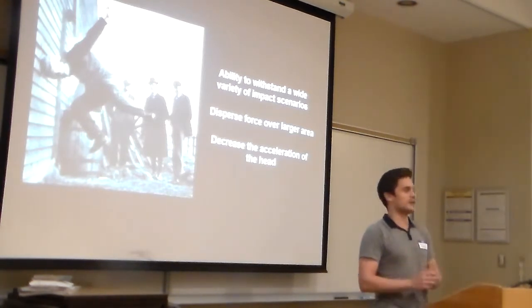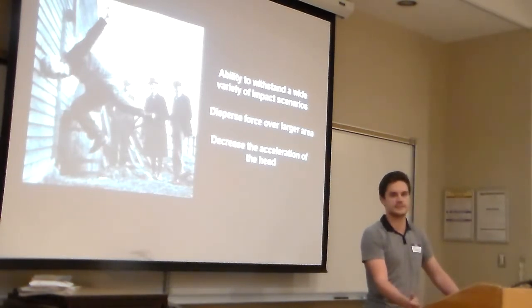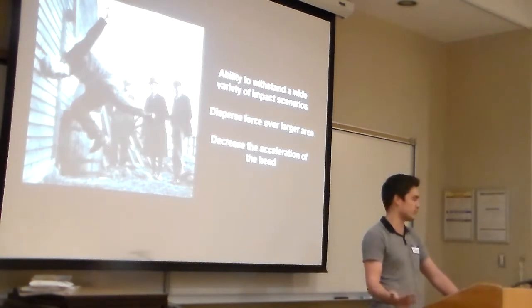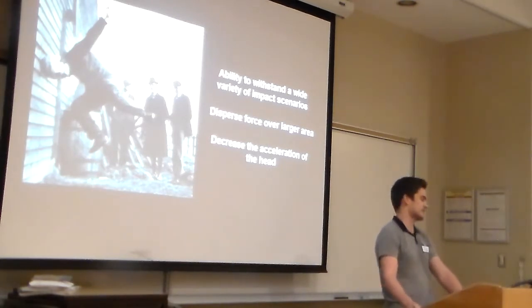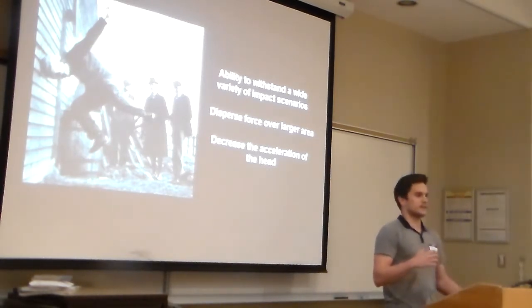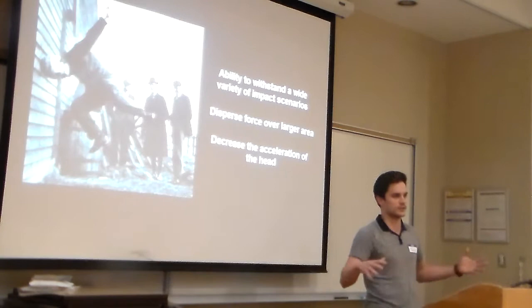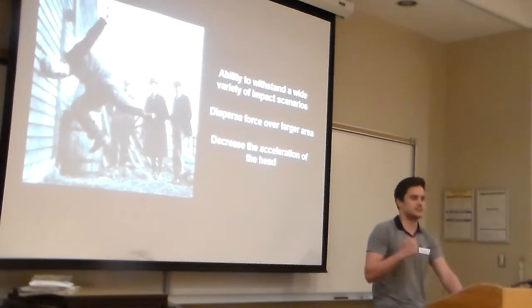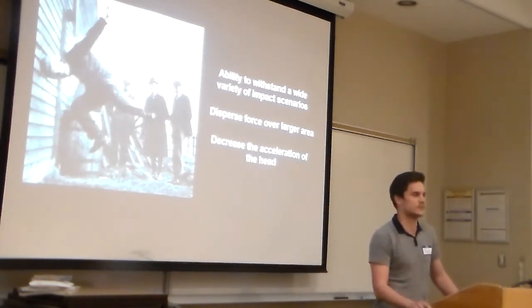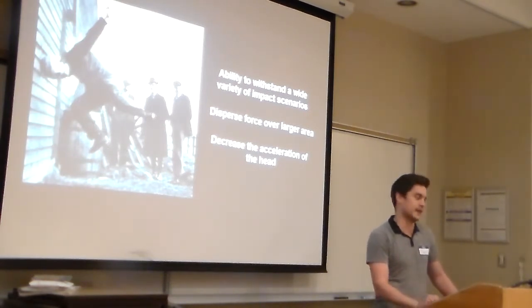Basically, the idea behind a helmet, especially in hockey, is that there are so many impact scenarios you have to account for. You have pucks flying at very fast velocities, you have sticks, you have ice, you have bodies, you have boards. So these helmets have to be able to withstand a wide variety of impacts. From an engineering standpoint, the hard outer shell acts to disperse the force over a wider range, so it's not a focal impact. Secondly, you want to decelerate the head to reduce the force the person experiences, and that is what the interior padding acts to do.